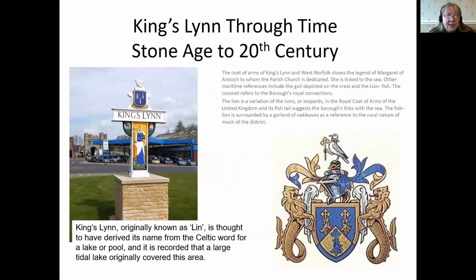One of the things that often can indicate how old a place is is its name. There are websites, in fact I've forgotten to put the link on here, I do apologise, but you can look up the meaning of names. So Lynn, that word, is possibly a Celtic name, which suggests that the place might have older human habitation than Saxon. Most of our village and town names have Old English origins, Saxon, Anglo-Saxon, but this one is older.